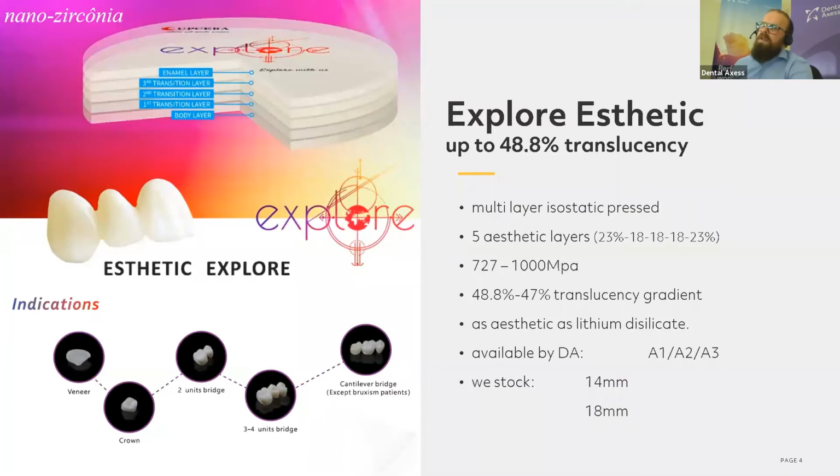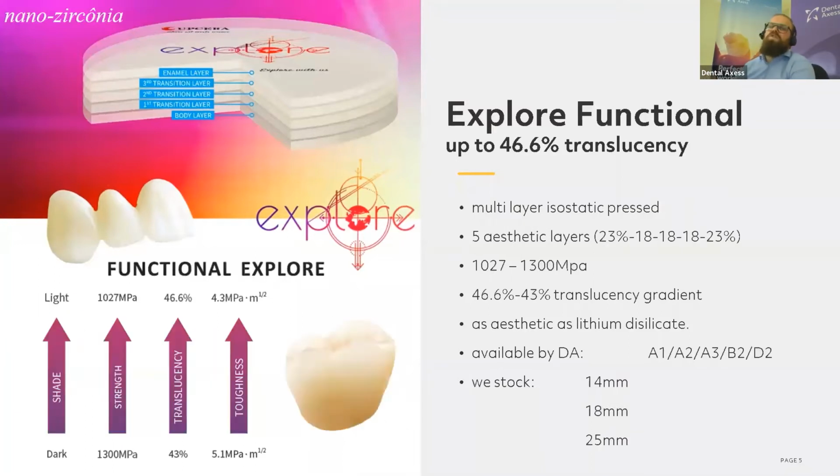We talked about that. Also, we have another one, and that is the functional. The functional is a Zirconia you can use technically for everything. Also, it's multi-layer pressed, same 5 layers, that's all the same, but it goes from incisal, from the top, from 1027 MPa to the bottom at 1300 MPa. So you can imagine most Zirconias are even 1200 MPa. So it's a very strong Zirconia, and still you have all the aesthetic looks.